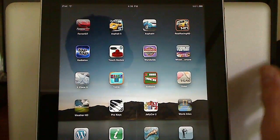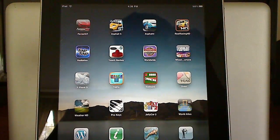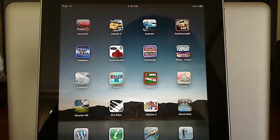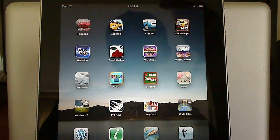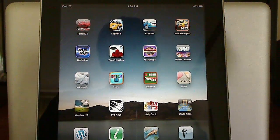A couple games here. Ferrari GT doesn't look too good on the iPad. Asphalt 5 looks great on the iPad. Definitely a nice racing game. Lots of nice cars, great graphics, sounds good, looks good, and it's not insanely easy to beat, which is good when it comes to a game.